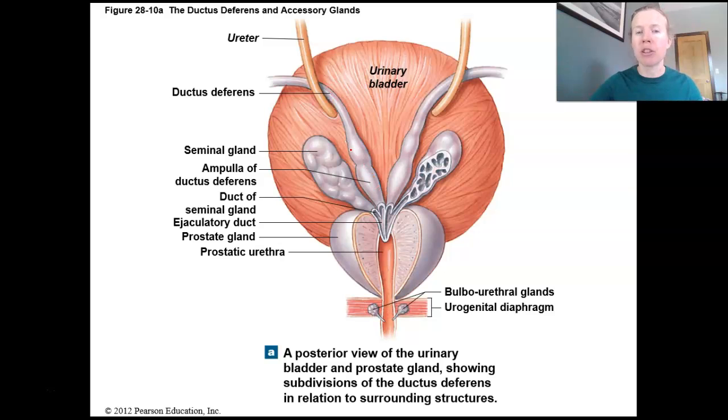So again, the ductus deferens goes all the way until we get to what's called the ejaculatory duct, but this is where we start to see products of the seminal gland or the seminal vesicle. This gland produces about 60% of the semen. And what you're going to find in this glandular product is fructose. So this is going to be fuel for the sperm, right? They have all those mitochondria. They want to make ATP. Fructose is going to be the fuel for them.